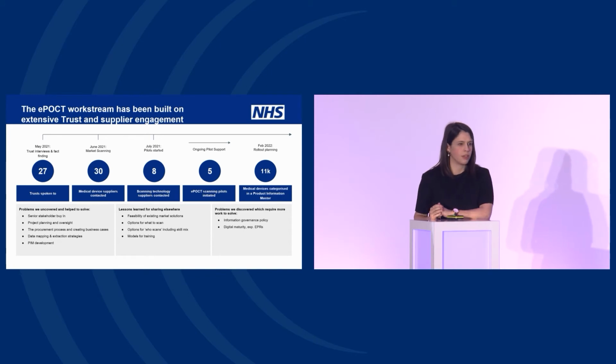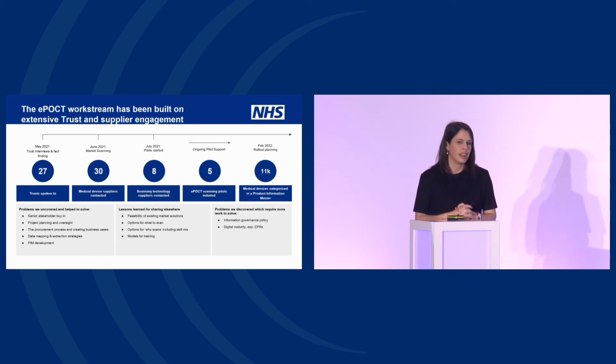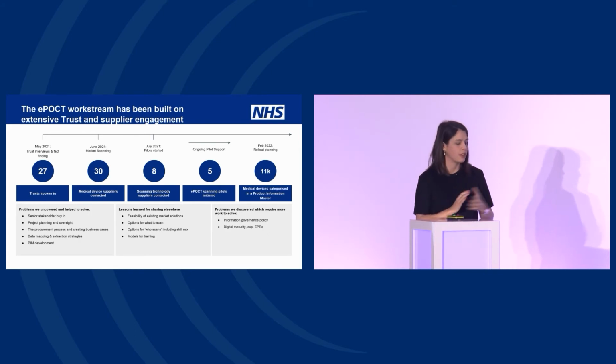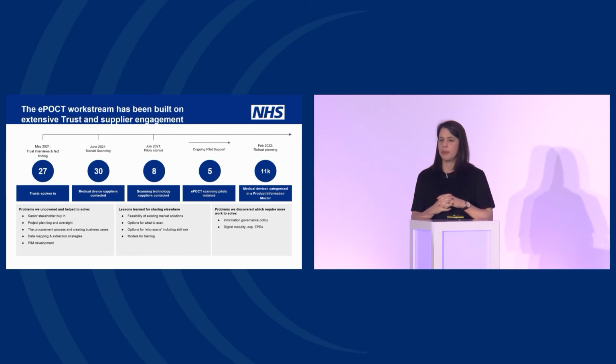Just to give you a flavour of what this programme looked like, we started with 27 organisations and conducting interviews with them, and that started to unlock some of the information around how we get more organisations doing point of care traceability scanning, and things like stakeholder buy-in, the program management that's needed around it, the kind of procurement that's needed to do this work as well.